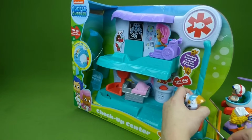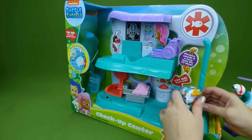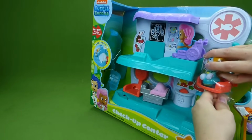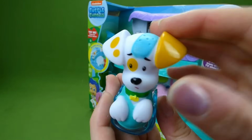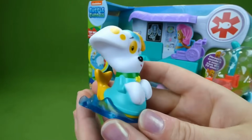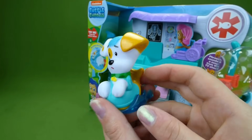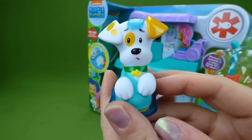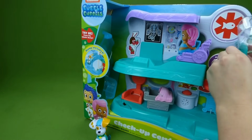All right, let's get this open so we can check out all these pieces. Let's see if we can get Bubble Puppy out of here. There he is. He is free. Aw, he has a Band-Aid on his head. Poor Bubble Puppy. He needs to go to the Checkup Wellness Center. Don't worry, Bubble Puppy. We'll get that boo-boo fixed in no time. Let's get this hospital open so we can get Bubble Puppy feeling better.